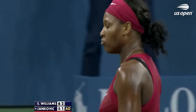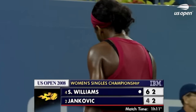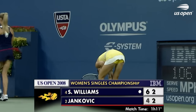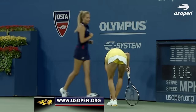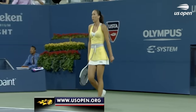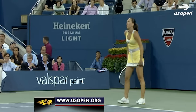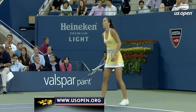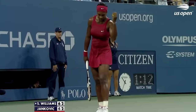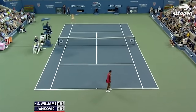Serena thinking about challenging that, but it's 2-all, a hold for Jankovic. Bit of a tester for her, but she hung in there, and it's 2-all in the second. Jankovic doing an incredible job of staying mentally tough and hanging in there in this set. No breaks of serve in the first four games. Had five breaks in the first set, won by Serena 6-4.